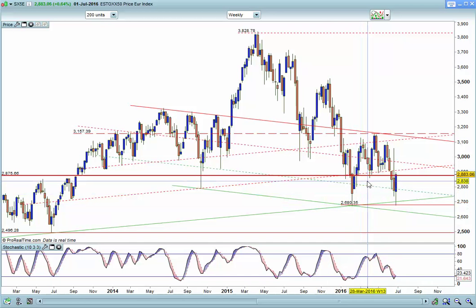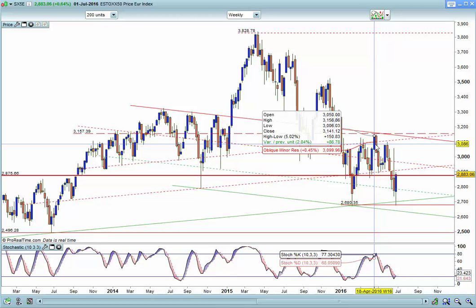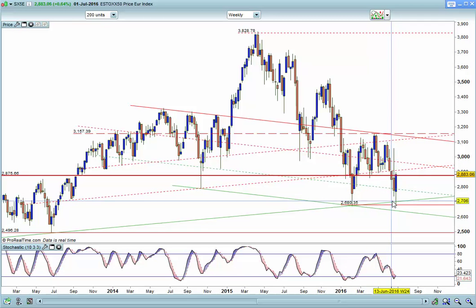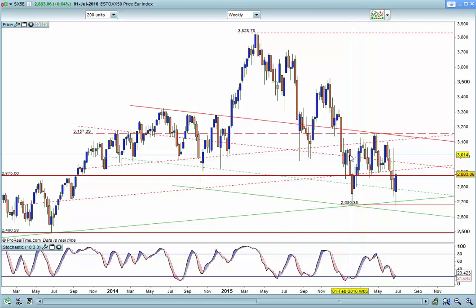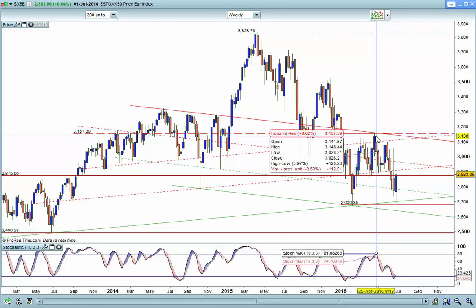Okay, so what we do is we take the top of that base formation, and you can see that that comes in at 3156. You minus that down to the lowest point that we reached, which is 2674. Now that then gives you a total of 482 pips. All you do is you add on to that 3156, you add on the 482.